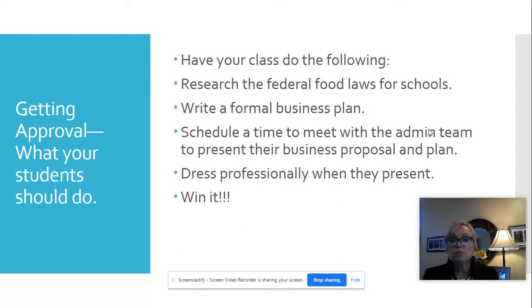First of all, you need to have your class research the federal food laws. That's extremely important because that is going to be your guiding beacon as to what you can sell, when you can sell it, that kind of thing. So you want your students to be very knowledgeable when they go and speak to the principal. So our students knew the federal food law inside and out. And so that's number one.